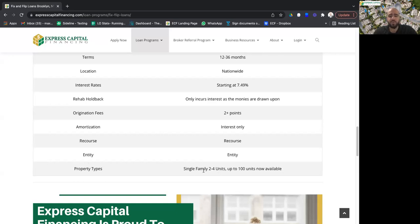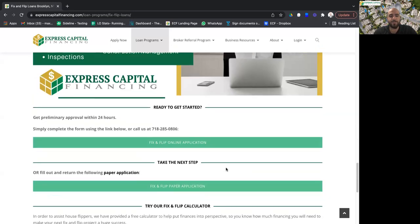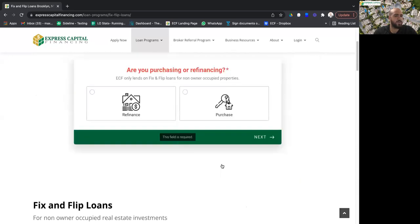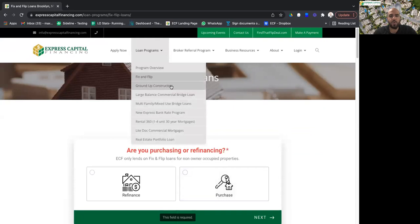Property types. For this program, this is really for 1 to 4 units. We do up to 100 units and greater. That would be under our multifamily and mixed use bridge, which we'll talk about shortly. But this specific page right now is for the 1 to 4 unit properties, right? And we can do condos as well. If anyone has any questions on this program, feel free to put it into the Q&A box, and I will start going over to the next one.